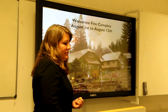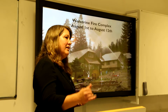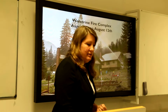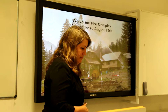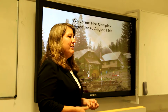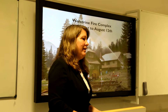So I was working with the Pacific Northwest Team 2, which is a federal Type 1 team. Type 1 teams are the highest level of response in the U.S., responding to the most severe incidents. So we were activated for the Wolverine Complex, which was just west of the Carlton Complex burn area. And they were assigned to the fire because of the events of the previous summer with Carlton. They wanted a Type 1 team in place and ready to go if things went bad.